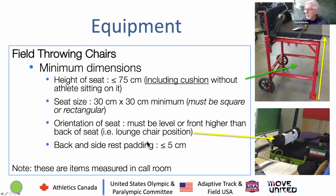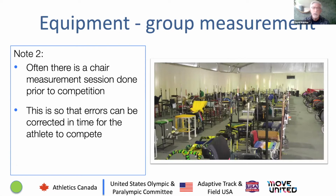Okay. And the next one is throwing equipment for group measures. Often there is a chair measurement session done prior to competition. And this is a courtesy check, usually by international technical officials. It could be done through call room staff also, but it's done prior to the competition. And this is so that if there's an error in the chair, there may be enough time for the athlete or the athlete's group to repair the chair and make it legal. Now, you must also remember that the throwing equipment is checked in the call room anyway. So as I say, this is a courtesy pre-check to allow athletes to make changes to their throwing chairs if they need to.